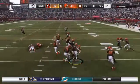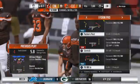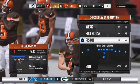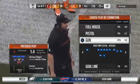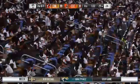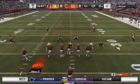They begin this drive with Chubb, and maybe a measure of revenge there. He's had his way in this one, but this time they get him behind the line. That's going to go as a loss of a yard, and it'll be second down. A loss of a yard there to start out. That leads to a 2nd and 11.